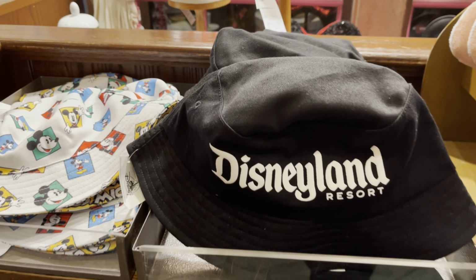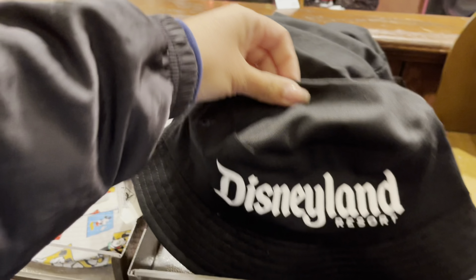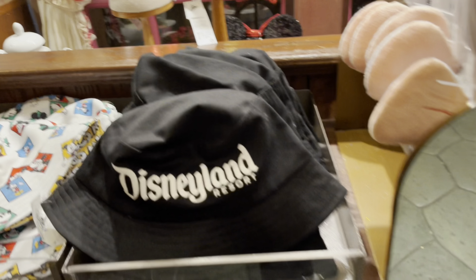New bucket hats. This one is cute. This one is Disneyland Resort. They're back in stock.